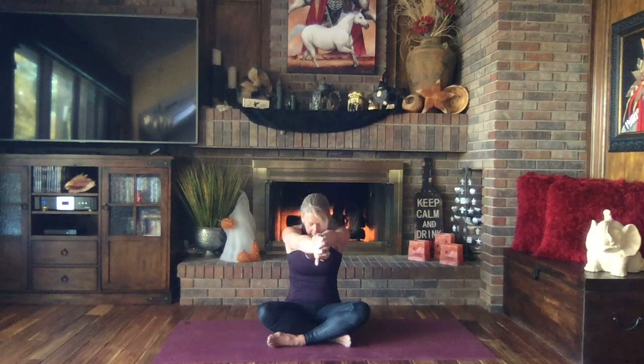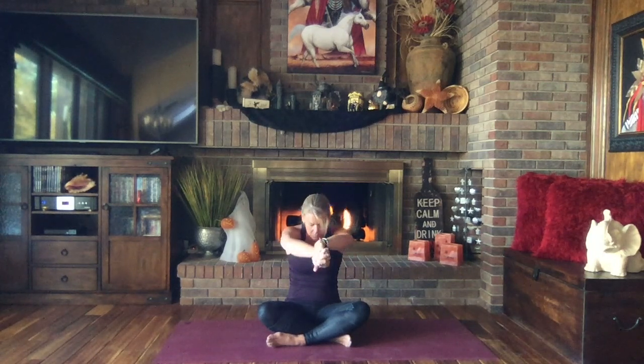And as you exhale, reach your knuckles forward. Hollow your back, your chest. Tuck your chin towards your chest. Inhale, we're going to pull the hands in, keeping those fingers interlaced. And then exhale, press it out.